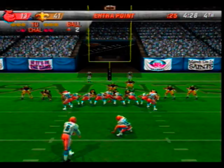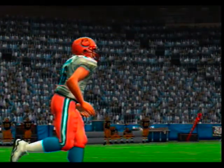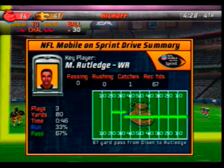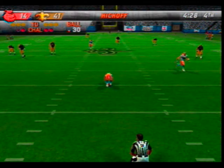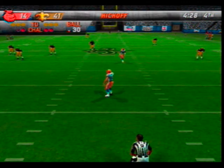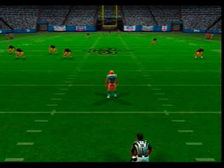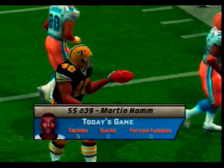Moore comes in to attempt the point after. The point after is good. Well, they need the ball back, and they need points, so they're lining up for the onside kick. The onside kick is off. New Orleans recovers the onside kick. The Saints will start the drive from the 44-yard line.